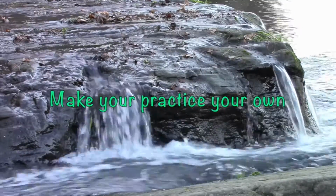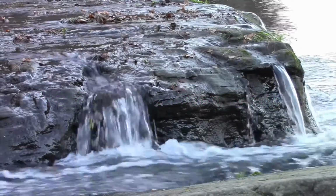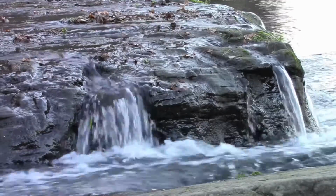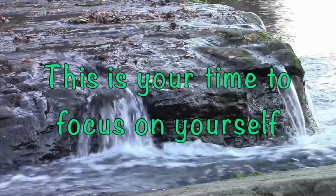Second, make your practice your own. If you would rather go on a walk than sit in a chair to practice mindfulness, that's great. Don't compare your practice to someone else's. This is your time to focus on yourself.